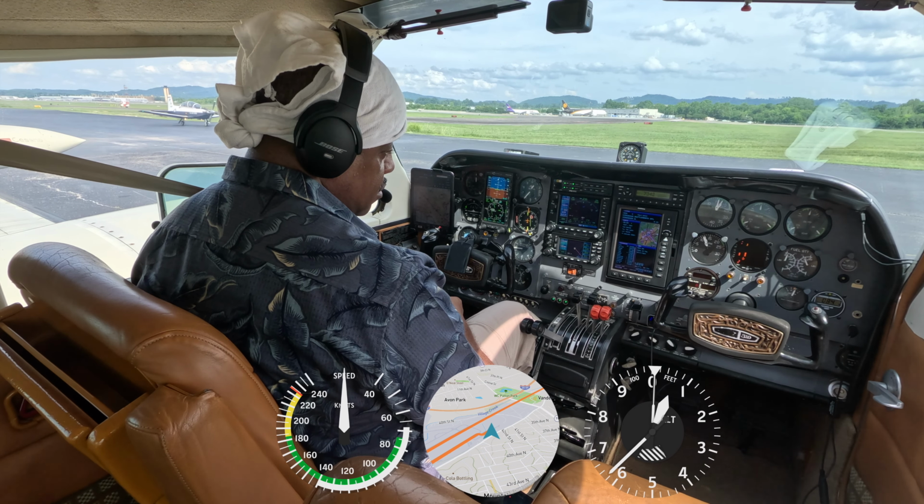November 479, Mike Juliet, Birmingham clearance, you're cleared to the Bedford Airport as filed. On departure, fly runway heading, climb maintain 4,000. Expect flight level 410, 10 minutes after departure. Departure frequency 127.67, squawk 1143. Read back this, correct?